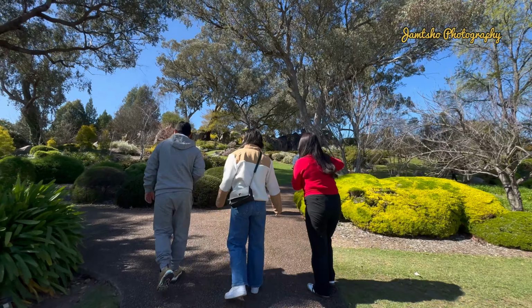One of the biggest events here at the Cowra Garden is the Sakura Matsuri, which is the Cherry Blossom Festival, an annual event held in September every year. It marks the arrival of spring. This year, the festival will be held on 28th September, and for that, the tickets are available on their website.